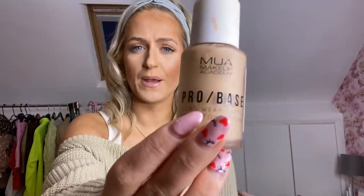I think it is retailed at like $28.99, but as I said, I will price everything below if you need help, but I do know a lot of people use that. Now, this one is the same shade as this. Sorry, I forgot to tell you the shade. This is number 6. It's the shade I have on at the minute. And this is the MEA Makeup Academy Longwear Matte Finish Foundation.